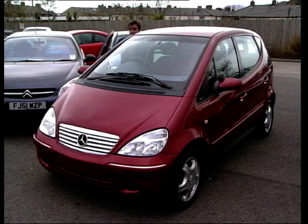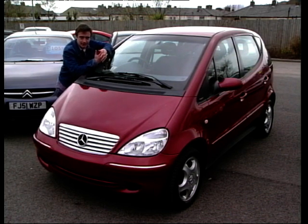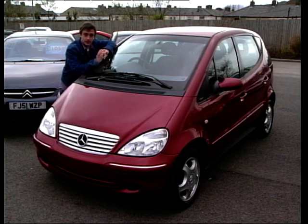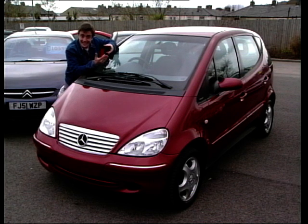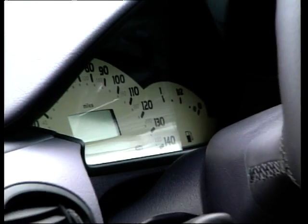Now the A-Class, it has to be said, has been around a few years now, so you're not going to stand out from the crowd that much. It's perhaps not quite the radical choice it would have been when it first came out. But the good news there is it means there's loads of them around, and of course it is a Mercedes, so they should be in pretty good nick. The build quality is impeccable.